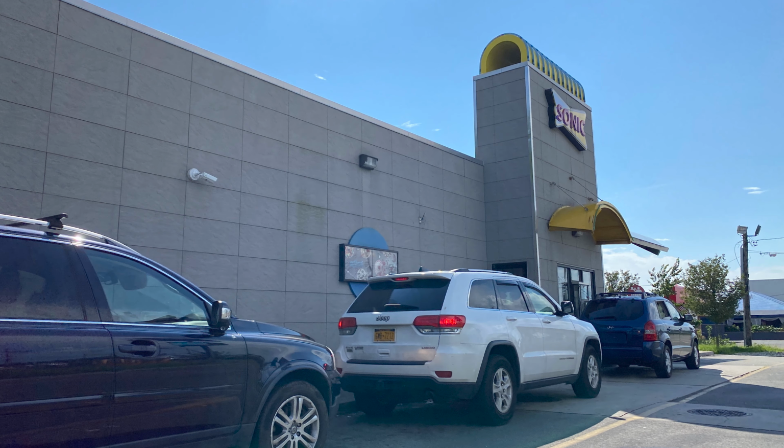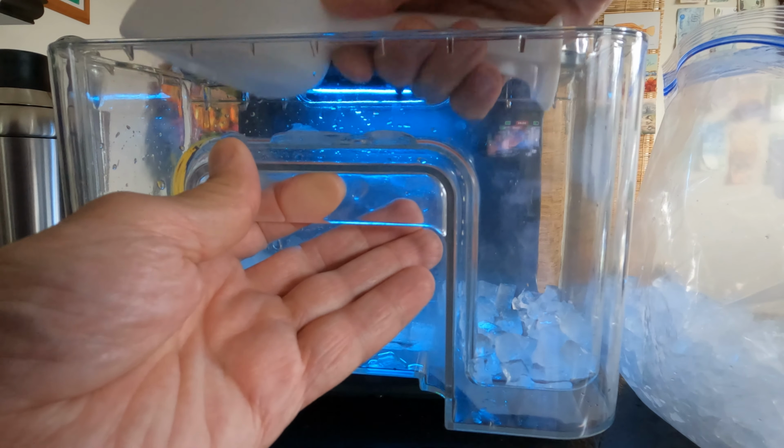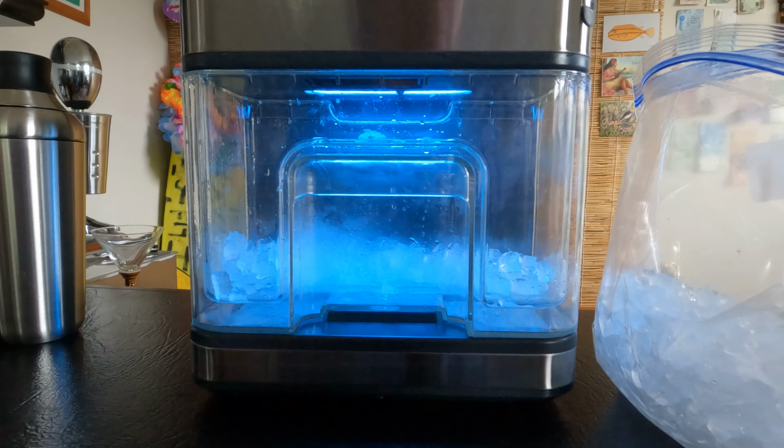Because what I find is you got to go in there and you got to scoop off the top. Leave that bottom layer of ice cold. Keep scooping off the top. Drain the water if you have to. Put it in the bag.